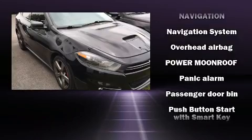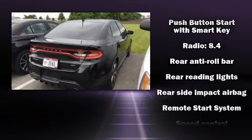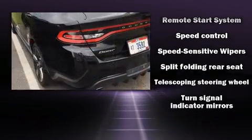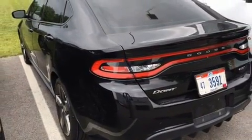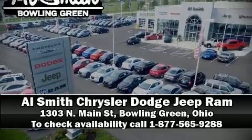This vehicle has achieved certified pre-owned status by passing a comprehensive certification process, including a rigorous 125-point inspection. Our team is professional and we offer a no-pressure environment. Stop in and take a test drive.